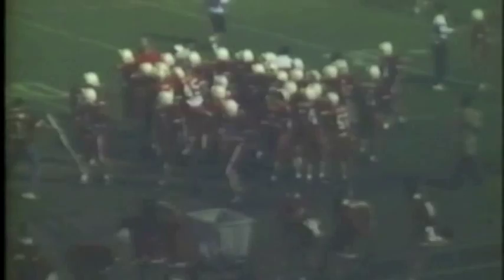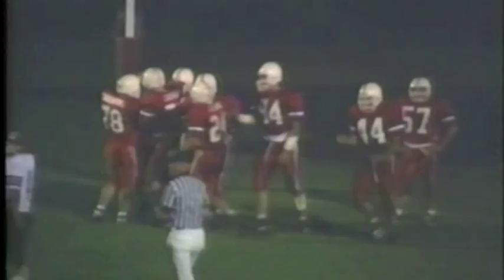What a play. Touchdown. What a play. Wow. It was the old hook and lateral. Hook and ladder. We saw it again. What a great play. Unbelievable. What a great play. 85-yard touchdown run.